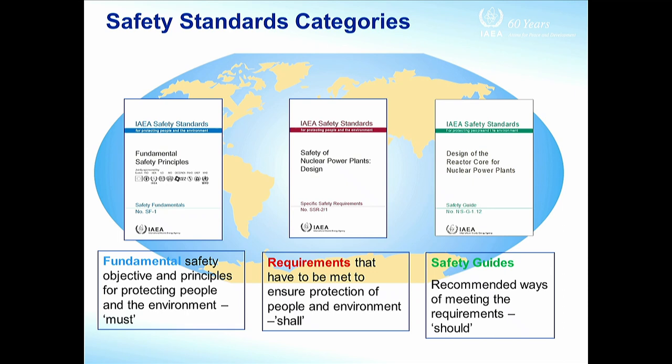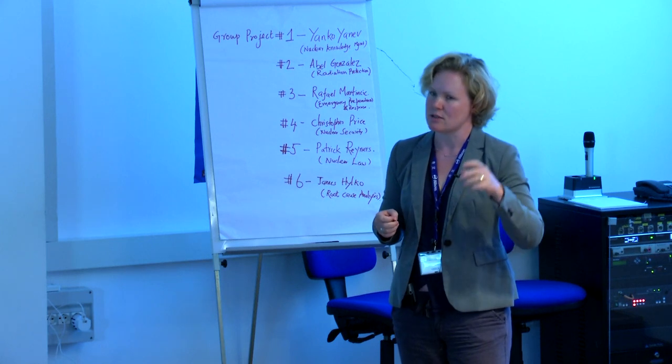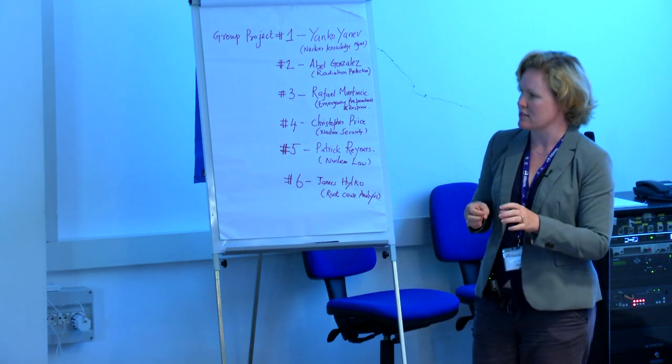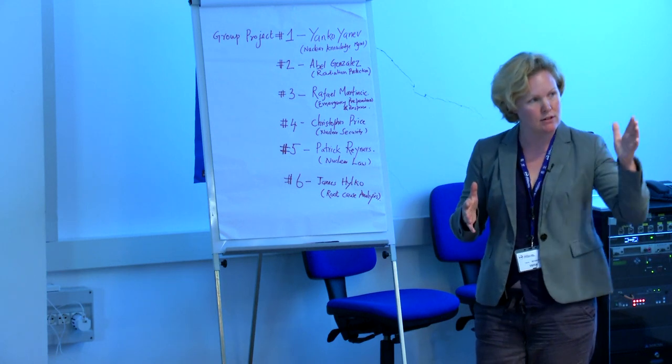And it's really a very nice book to look at. Then we have 14 safety requirements. Some of them are general safety requirements that apply to everyone, so about the regulatory body or about leadership and management, about emergency preparedness. And then other ones are specific to different facilities. So we have ones on nuclear power plants, fuel cycle facilities, waste disposal facilities, research reactors, transport. So they're arranged in different ways, either topical or facility-specific, but there are 14 of those.